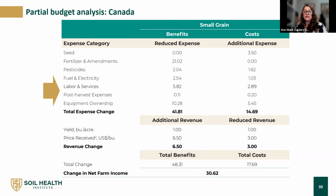Adopting no-till decreased the cost for equipment ownership, fuel, labor, and other expenses totaling $18.64 per acre. Some additional expenses for equipment ownership and expenses associated with spray applications and planting cover crops did increase with no-till adoption. Yield outcomes varied by farmer. One farmer reported increased spring wheat yield from adopting a soil health management system, and one farmer reported a decreased yield for spring oats.